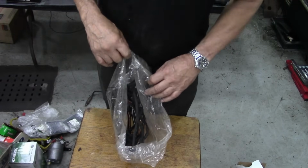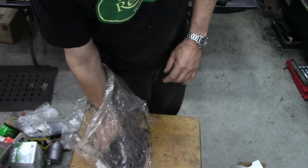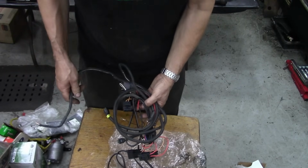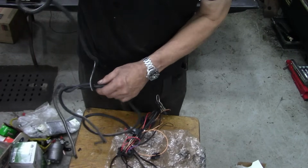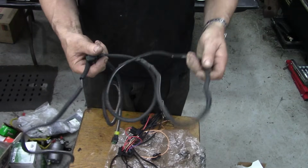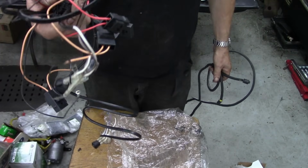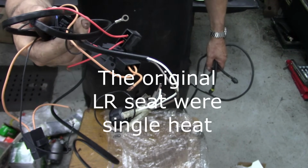Here's a bag of something that might be interesting for you who's going to fit heated seats. It was a project that was abandoned. I picked all this lot up. It's a wiring harness for electric seats. The grease is free. Now what's interesting about this is, if you bought the heated seat kits from Land Rover, these are the connection plugs that you need. And this came with the heated seat kit, so it's all ready to go. All you've got to do is wire it up, power it up.